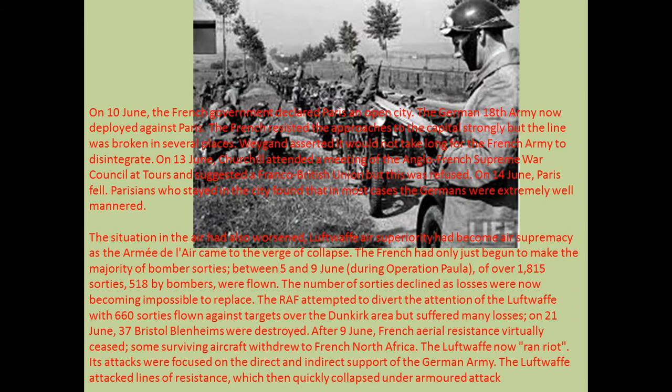So they were more and more dependent on the Luftwaffe and Stuka dive bombers, and Messerschmitt Me-109s, to help push French forces back.